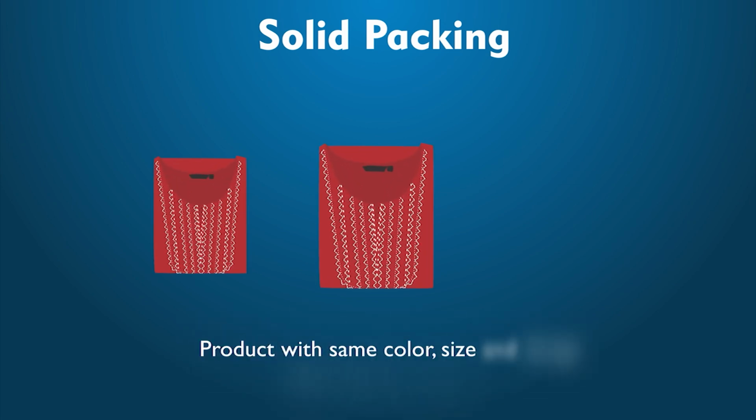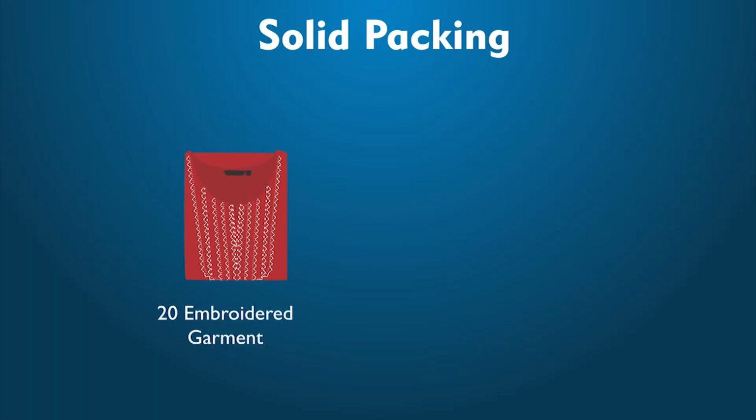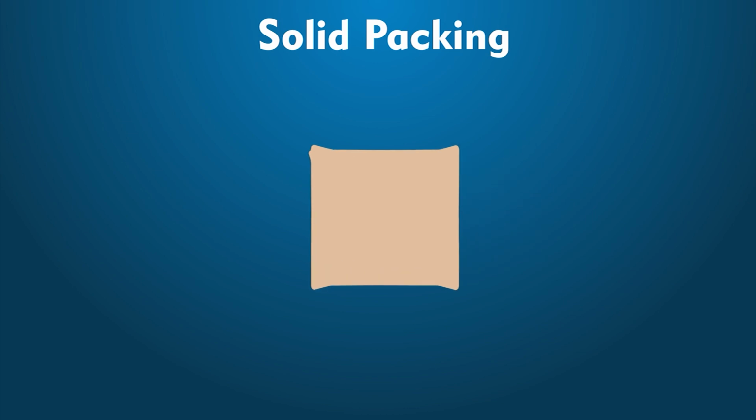Different ways of packing are as follows. Solid packing. In this method of packing, the carton box will include products of the single color and same size. For example, 20 embroidered kurtas of a similar color, for example, red, similar design and the similar size, say S, will be put in one carton box.